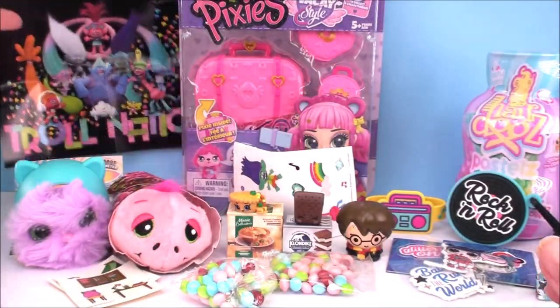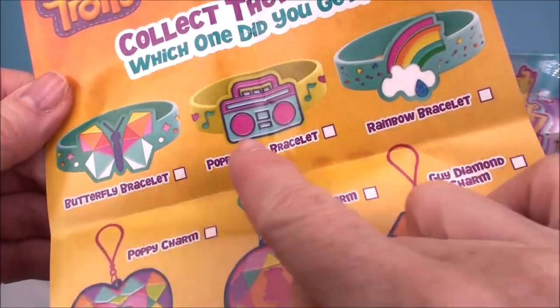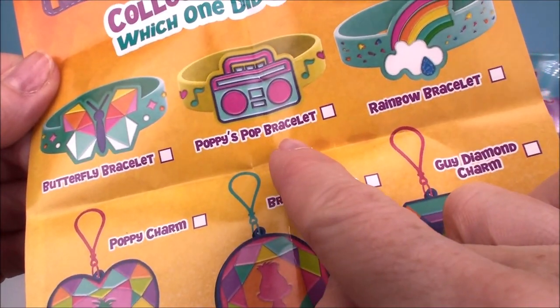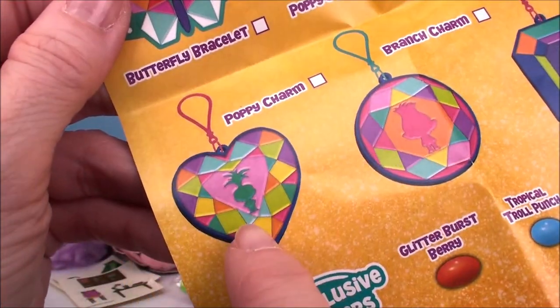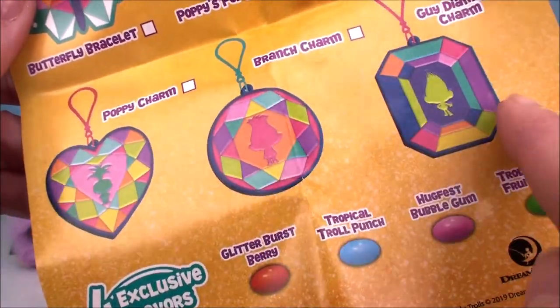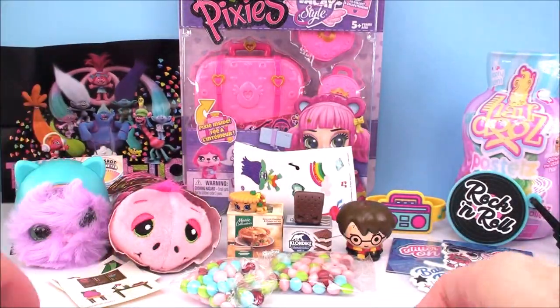Oh, you know what I didn't look at? Let's check out the back of this, because this shows all the different ones you can get. You can get a butterfly. Oh, it's called Poppy's Pop Bracelet. Then butterfly bracelet. There's a rainbow bracelet. I opened this one, I believe, the other day. I got the little charm. These are gorgeous, too. Really, really super nice. Okay, sorry. I just didn't want to not show that to you.